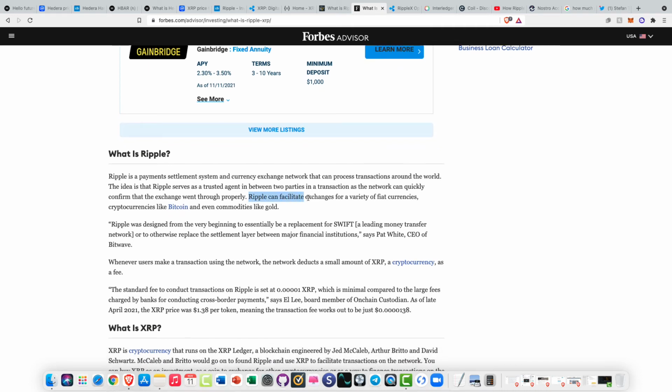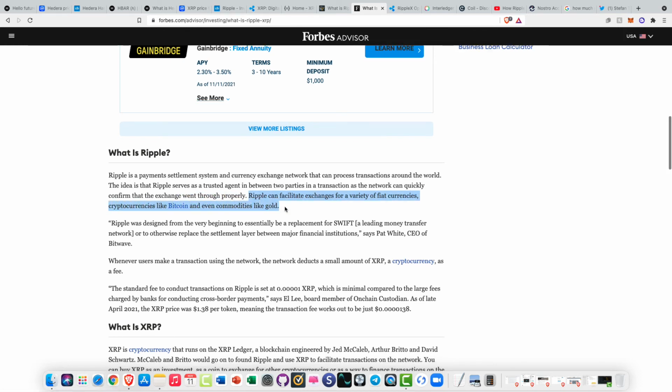Ripple can facilitate exchanges for a variety of fiat currencies and cryptocurrencies like Bitcoin, and even commodities like gold. Guys, we're talking all the money markets. In all markets, all the money, they can facilitate exchanges where you can convert anything into anything in seconds via Ripple's on-demand liquidity product utilizing XRP.